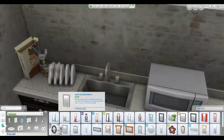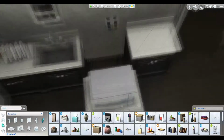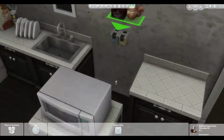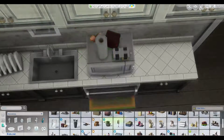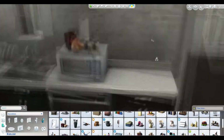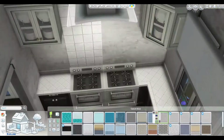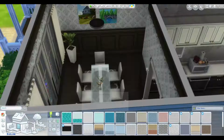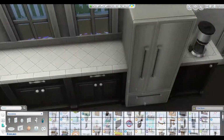This kitchen actually turned out to be really nice. I'm not too sure if the microwave will work because I put stuff on top of it, but I hope it does. It should, because it doesn't make sense if it doesn't. I've never actually tried that before, but I know people have done it. I was going to use that brick looking tile, but I decided to just go with this.